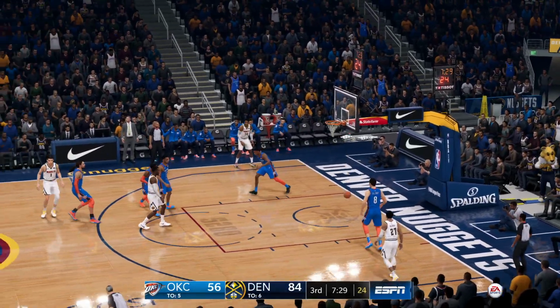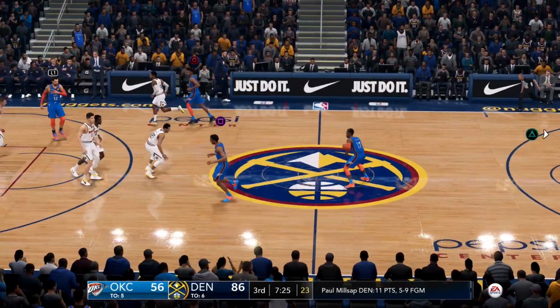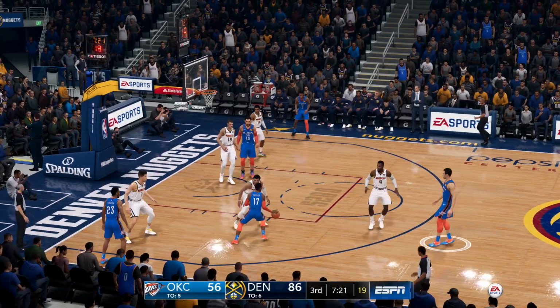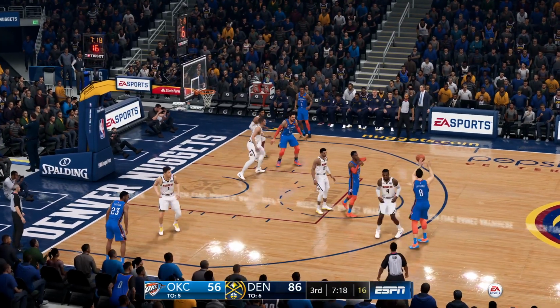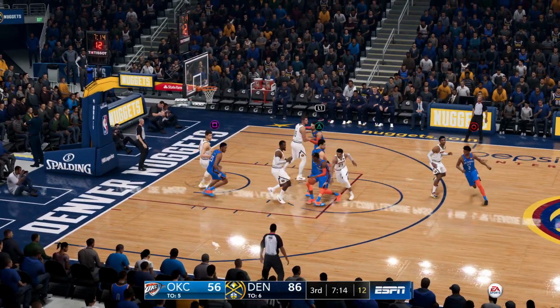Millsap knocks it down from mid-range. Hand down, man down. You got to get up and contest the shot. Nothing going here on that drive. Schroeder. To Adams.